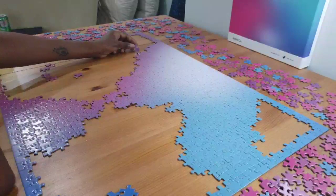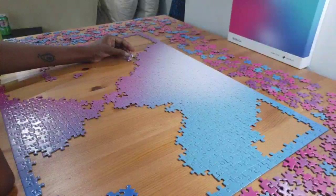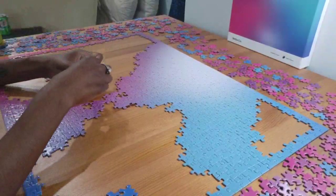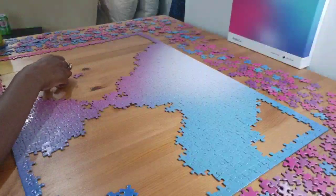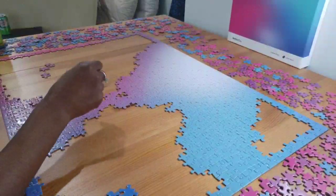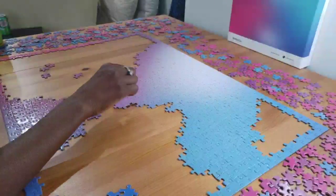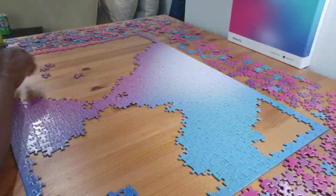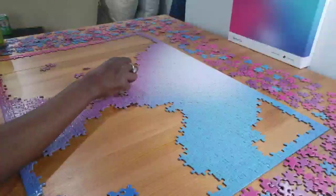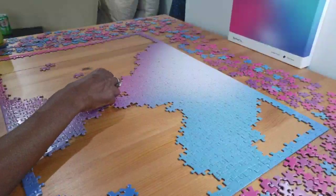Similarly, I think you're gonna go up here somewhere. Or not. Okay. Let's see. Where are you? No. Maybe. Kind of bright. Got it. Right. No. Purple. Pink.